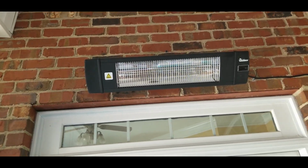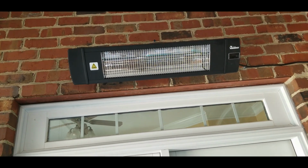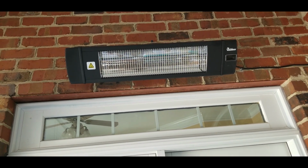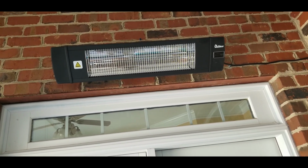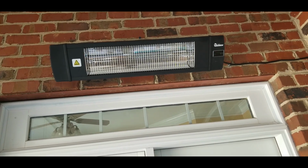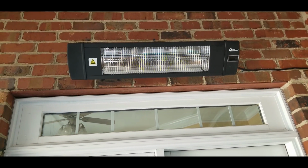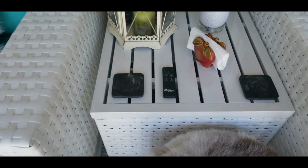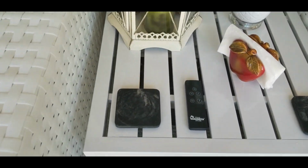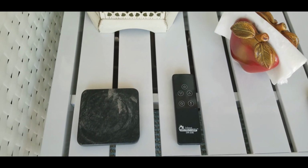When it gets cold outside, this infrared heater I found on Amazon is perfect. When it gets a little chilly outside, it warms us up and lets us extend the patio usage for a few months longer. It also came with a remote control.